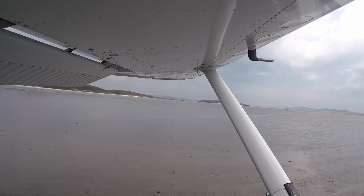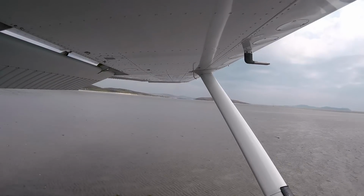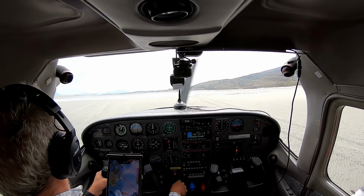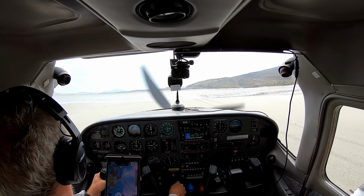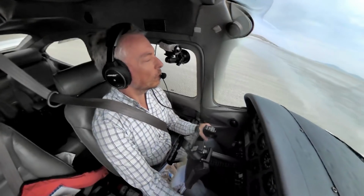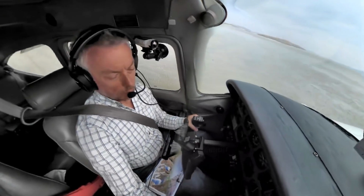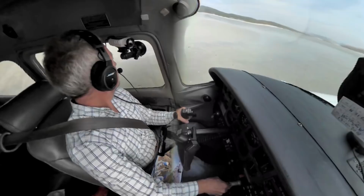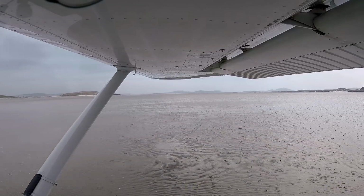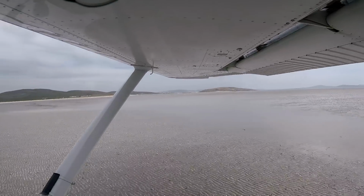Come on. Oh. Very good. So we're down on the beach. First time on a beach in the 182 for me. First time to Barra. Not my best landing. As we've just talked through, speed control let me down really on the turn from base to final. Nothing broken. And we're at Barra.